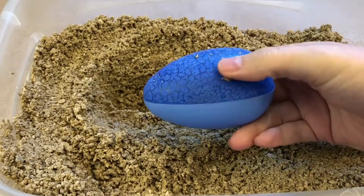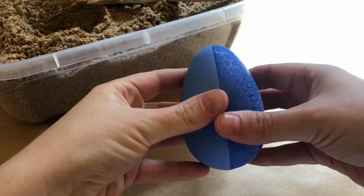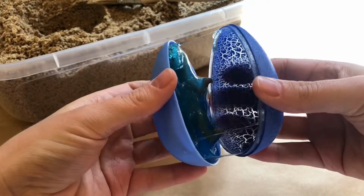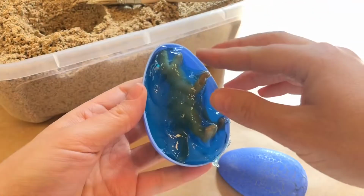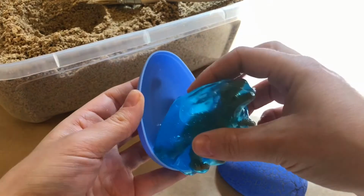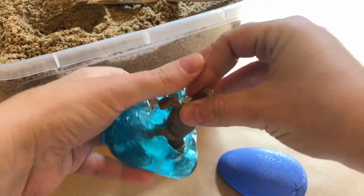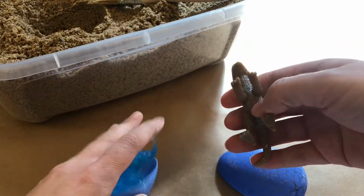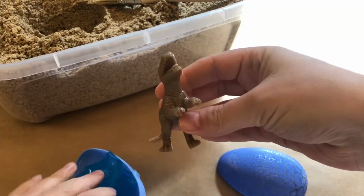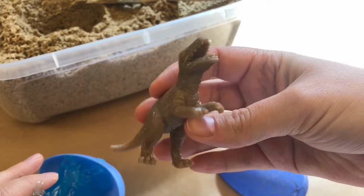Wow, what an amazing blue dinosaur egg. Let's see what's inside. Ew, slime. This is really special. Wow, look at this dinosaur. What kind of dinosaur do we have? Looks like a meat eater. It has short arms. It could be a Tyrannosaurus Rex.